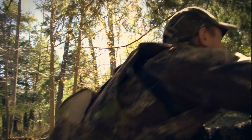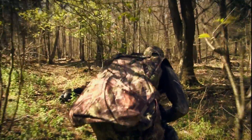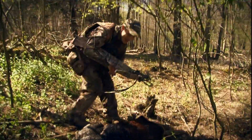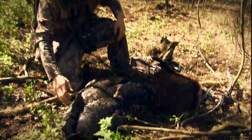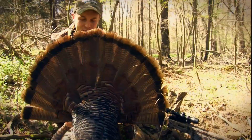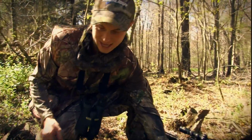Let's go have a look. What a beautiful bird, holy jumpin'. Look at the colors on him. Wow, he is absolutely gorgeous. And this fan, holy jumpin's, did he ever put on a show for us? Coming in spitting and drumming. Oh, what a beautiful animal.